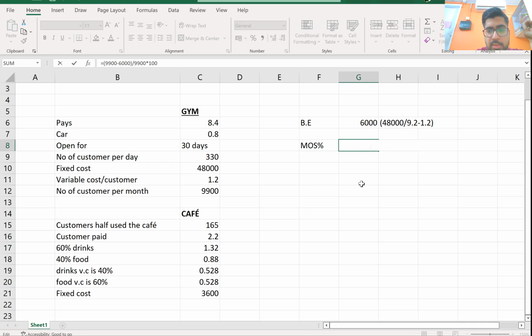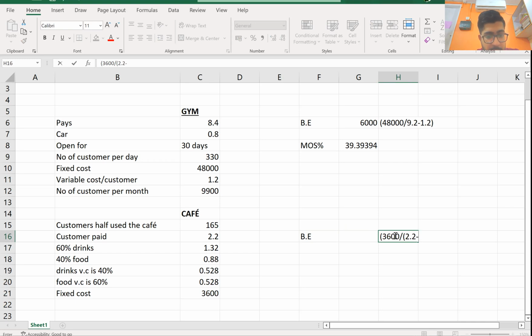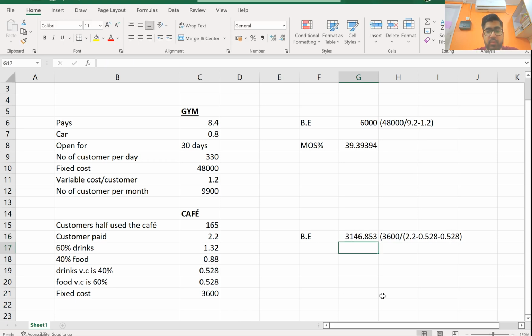Okay, now as far as this thing that we need, break even for the cafe as well. So total fixed costs for the month for the cafe are 3,600. Okay. And contribution per unit for the cafe is customer pays 2.2 minus variable cost of drink 0.528, and another variable cost of the food 0.528. So 3,600 fixed cost divided by 2.2 minus 0.528 minus 0.528 creates 3,146.853. It's break even.